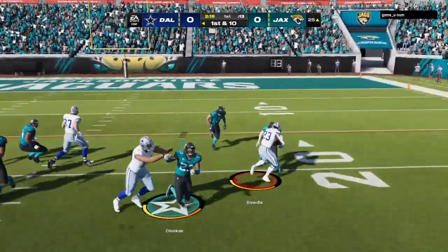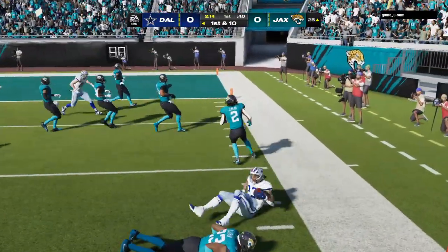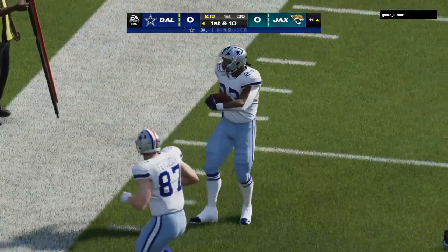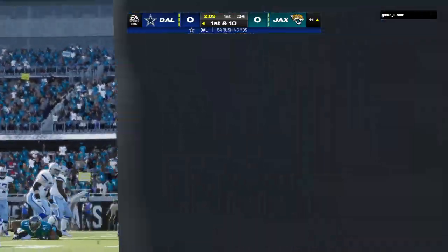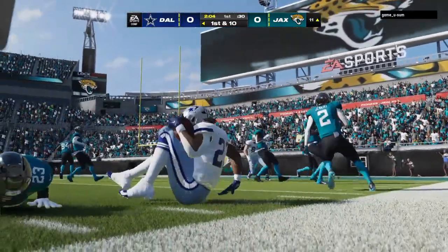Running game working. They'll stick with it on first down. And down inside the 15, shy of the 10. 14 yards, good for a Cowboy first down. Quite the opening drive march they're on right now. It looks a lot like what we saw in practice prior to the game, doesn't it?